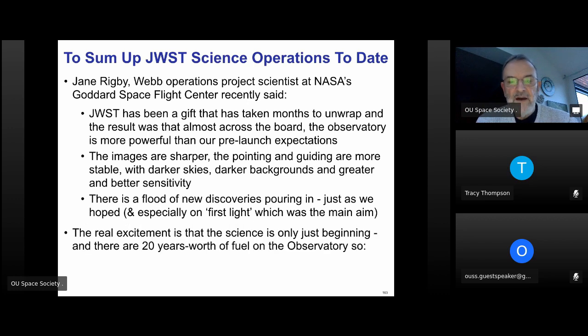But the real excitement to my mind is that the science is only just beginning. There are 20 years worth of fuel on the observatory. That is down to the fantastic performance of the Ariane 5 rocket. It injected it so accurately, they saved a lot of fuel they thought they might need to get on station. And there's a whole discussion about what kills spacecraft in the end, but fuel is usually one of the key ones. But we've got 20 years of fuel on board.